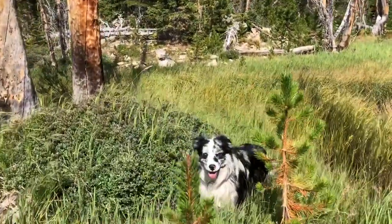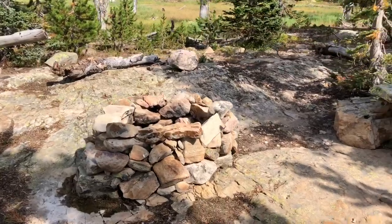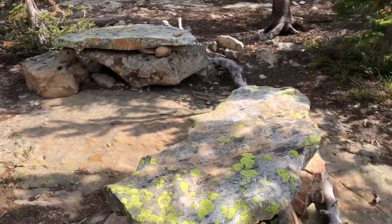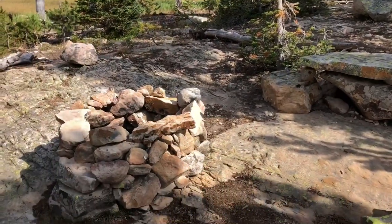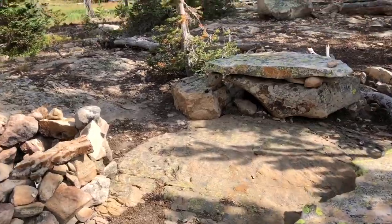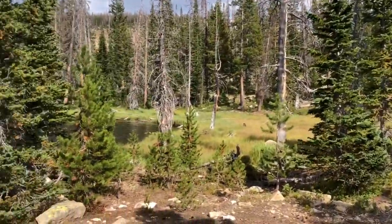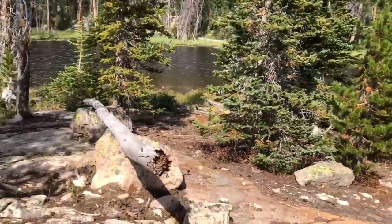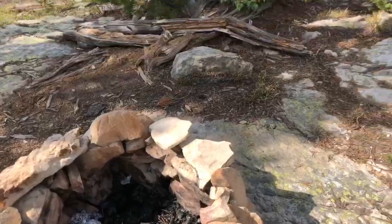Well, my guess, this is somebody's favorite place to go. That is a lot of effort. Benches, big tall fire pit for kind of an out of the way no name lake. I'm guessing they had to build the fire pit up so high to keep the wind from blowing it out though.